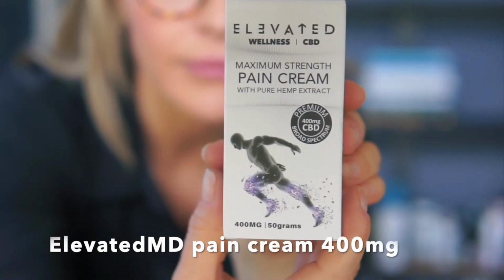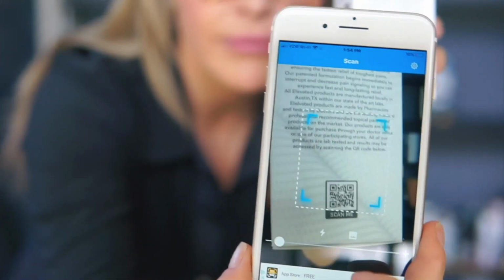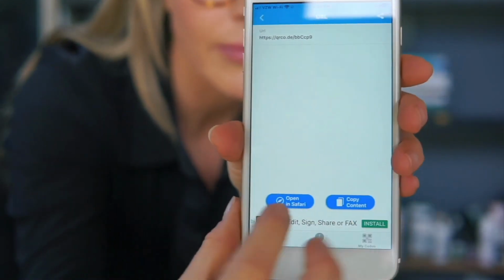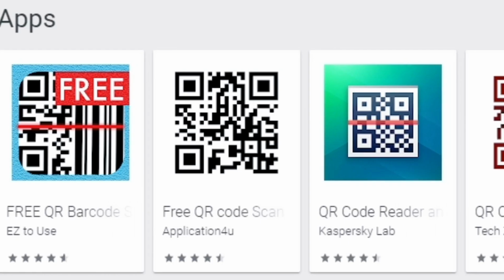However, once you receive your product, there should be a QR code on the label that you can scan and be taken to a web page with the product's COA. Most iPhones can scan QR codes through the regular camera. Just open the camera app and point it at the QR code. Don't take a picture, just hover over the QR code and a notification should pop up with a web address. For Android or older phones, simply go to the App Store and search for a QR code scanner. There are free options to download.